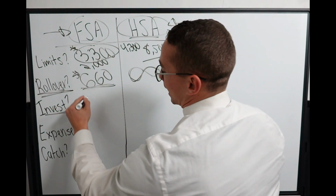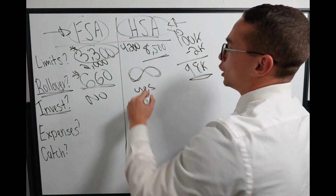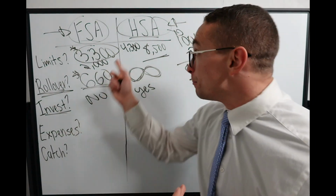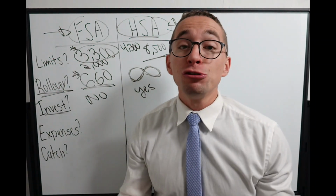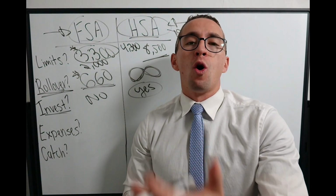In an FSA, you cannot invest the money. However, in an HSA, you can. This suggests that you can roll over an unlimited amount per year, so some people can really build up an HSA with tens of thousands, if not hundreds of thousands of dollars over time, and you're able to actually invest that money in things that will grow over time.